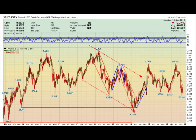This chart is the Russell 2000 compared relative to the S&P 500, and as you can see, we moved down about 1/3% today. What's important to me is that looking over the past few months, since July, you can see that we've put in a series of lower lows, which is suggesting to me that there's still a lot of risk coming out of the market.